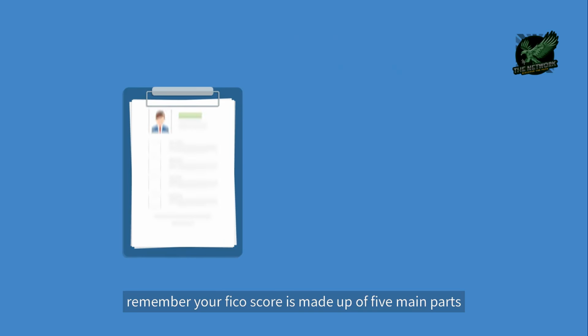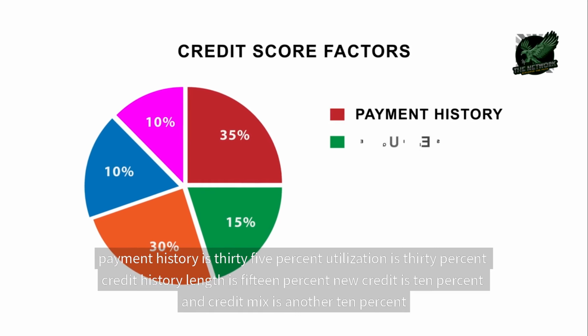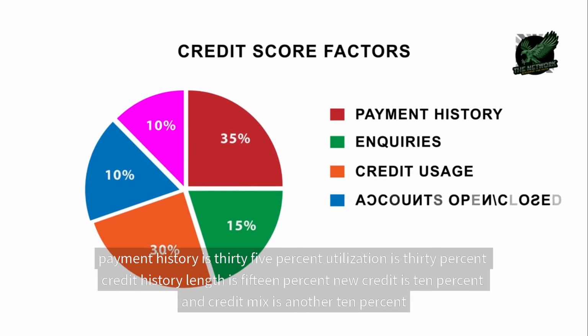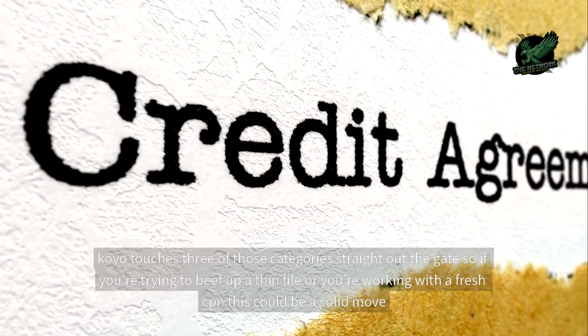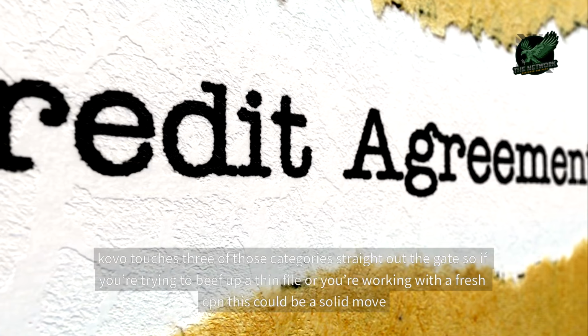Remember, your FICO score is made up of 5 main parts. Payment history is 35%, utilization is 30%, credit history length is 15%, new credit is 10%, and credit mix is another 10%. Kovo touches 3 of those categories straight out the gate, so if you're trying to beef up a thin file or you're working with a fresh CPN, this could be a solid move.